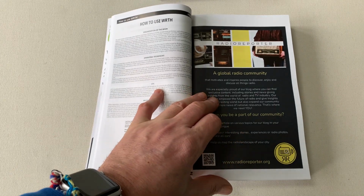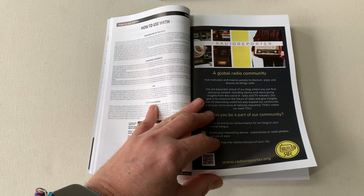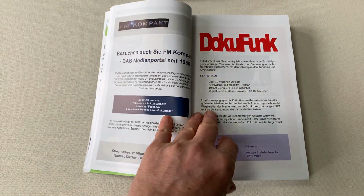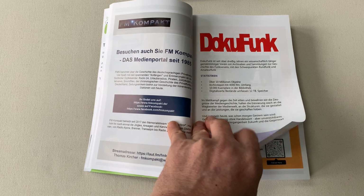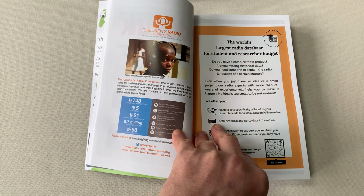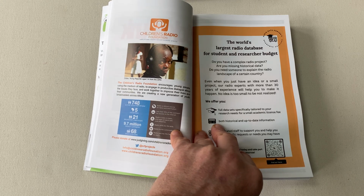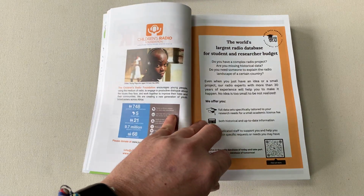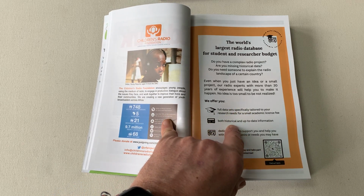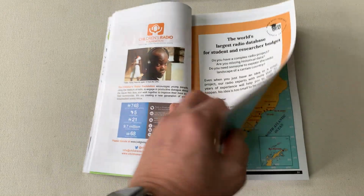And then another advert for radioreporter.org, a global radio community that inspires people to discover, enjoy and discuss all things radio. So nice. A couple of German language advertisements, which is good. Children's Radio Foundation, which I've never heard of, but anything that encourages kids to get into radio, obviously we'd all support that. And then the Radio Data Centre itself, the world's largest radio database for students and researchers. So an advertisement essentially advertising themselves.